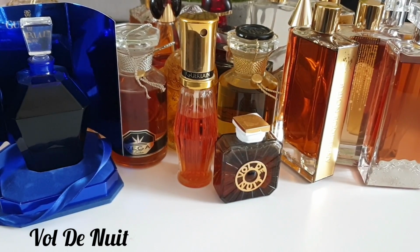Now, I'm pretty sure the notes were different, because the notes I read to you were from the current extrait. As I said, my bottle is extremely old, so there must have been different notes used. To my nose, I can't even pick out each note. I can't point out what it smells like. It just smells like a beautifully combined vintage fragrance. It's just stunning.